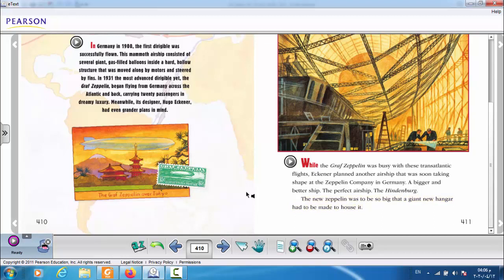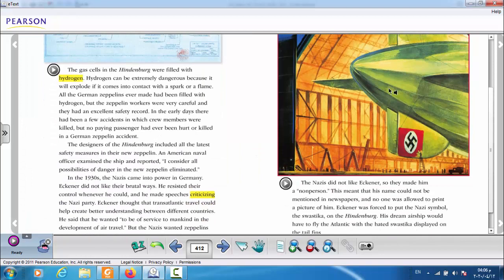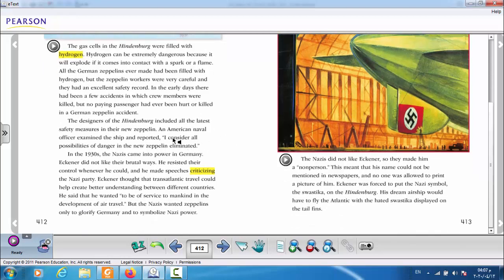So what was my question? The first one was, what is the Hindenburg? The Hindenburg is a perfect airship. It's an airship in the past. And if you turn over the page, you will find the history of the Hindenburg, this German airship. So it's a German airship. We will know all the information about it.